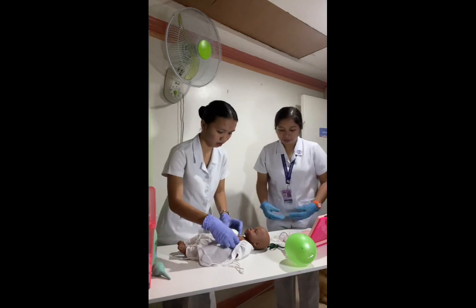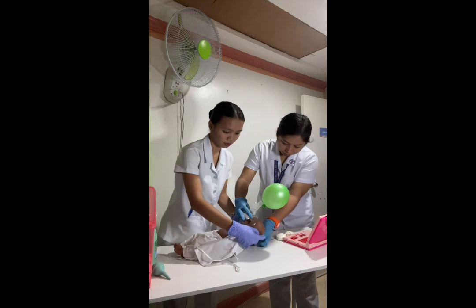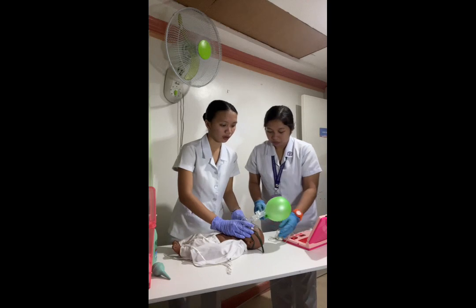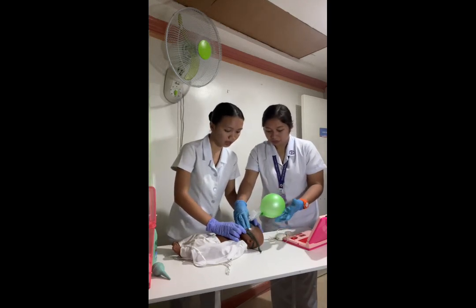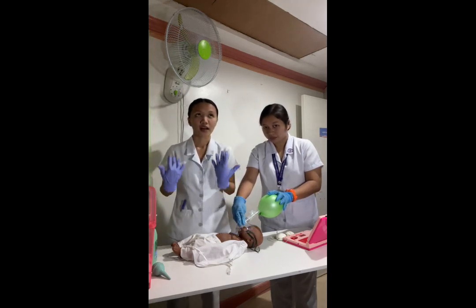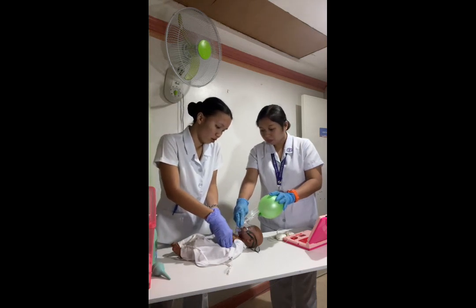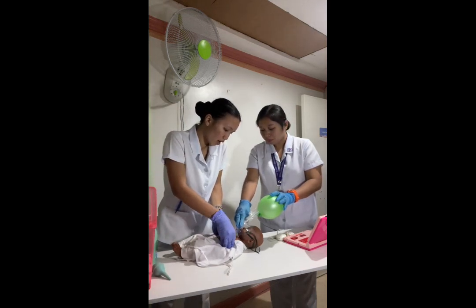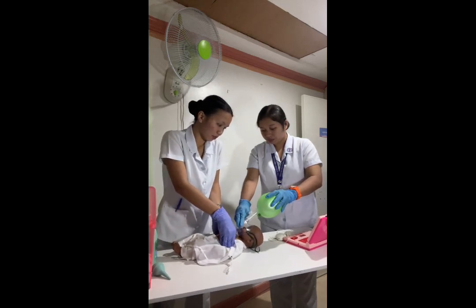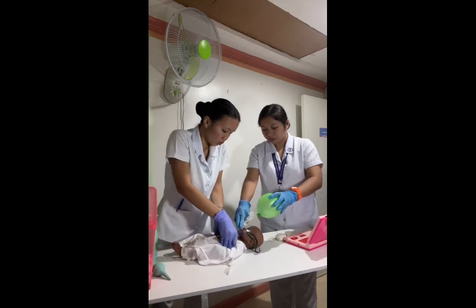So let's first attach the valve mask. Our second rescuer will do the pressing of the ambu-bag, and we, as the first rescuer, are the ones who will do the compression. So, beginning compression. 1, 2, 3. 1, 2, 3. 1, 2, 3. 1, 2, 3.